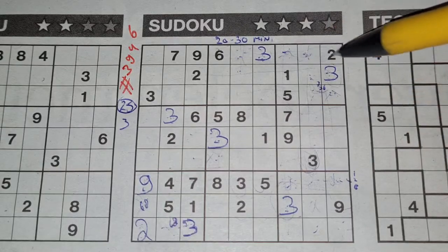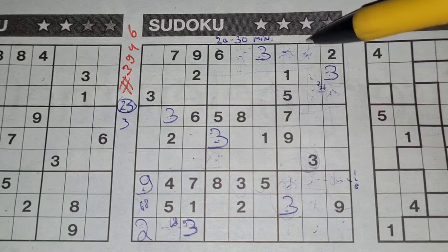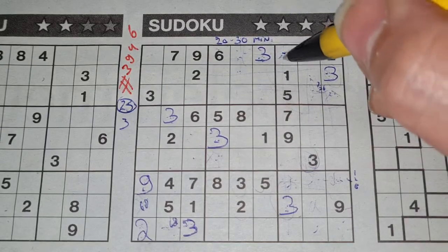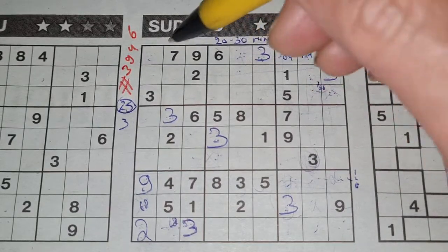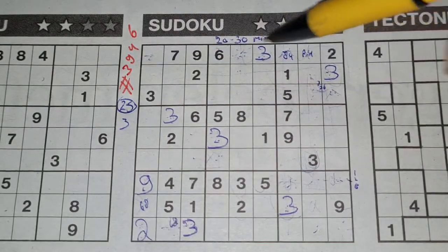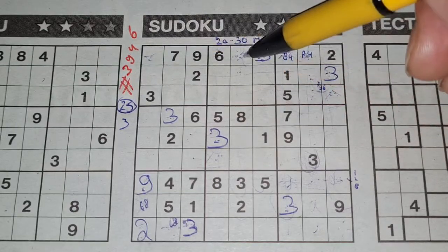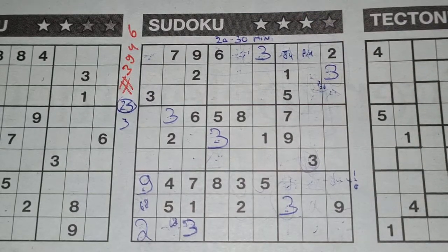So what are the other two numbers in this big square? Those missing numbers are the 8 and the 4. Let me mark those two boxes, 8 and 4. So what are the other two numbers in the first row? The 1 is missing, and the 5 is missing. 1 and a 5. Cannot fill this yet. Need to wait.